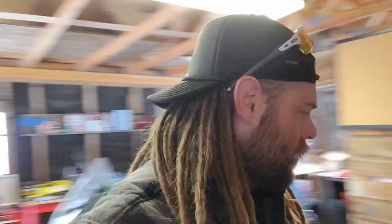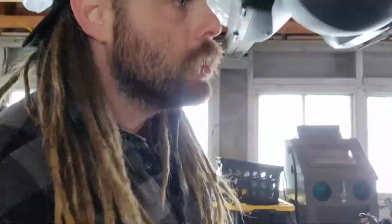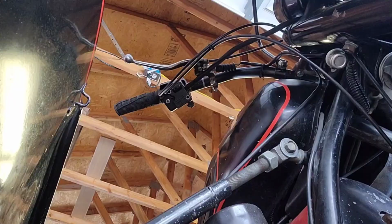Unfortunately, I don't remember where I put the throttle screws, so I'm gonna have to go look around the shop. Ugh. Found them.